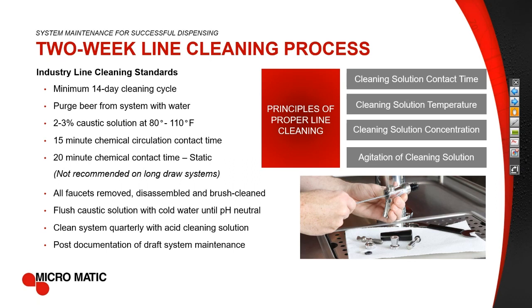All the faucets need to be removed. Very, very important. The faucets, you guys, are the dirtiest part of every draft system. If we give them a little love on a daily basis, that goes a long way. They need to be taken apart completely and brush cleaned. It's a great time to replace any O-rings or washers. These are wear and tear items, and if they go on a Friday night, it's really a pain in the butt. But a Tuesday morning or whatever is a great time to get those cleaned up. Then we're going to make sure we get all that chemical out of there with cold water.